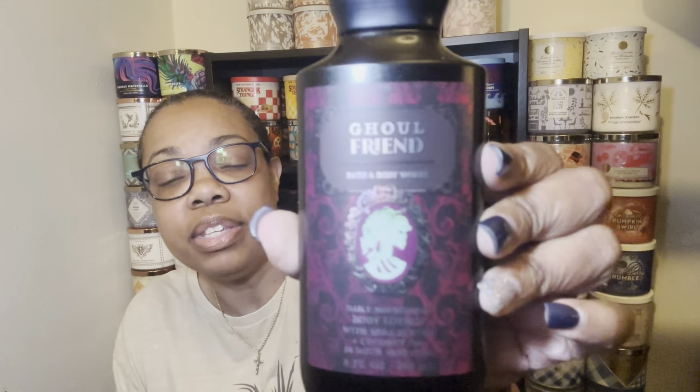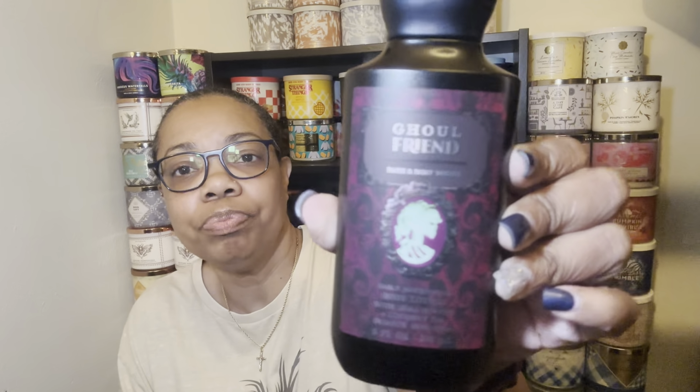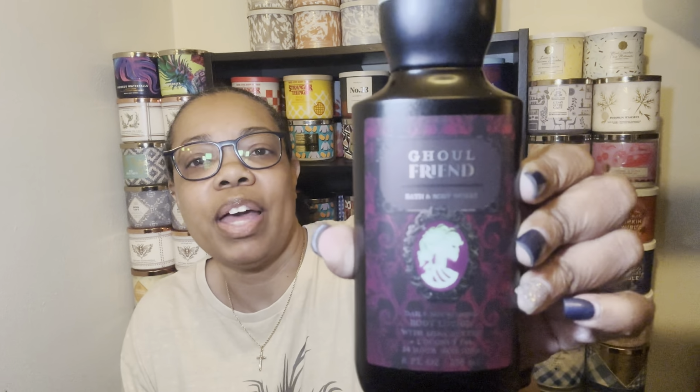We have Girlfriend. This is the Daily Moisturizing Body Lotion with shea butter and coconut oil, 24-hour moisture. This is the packaging for this year. This retails for $15.95. Girlfriend's fragrance notes are dark strawberries, ghostly peony, and spine-chilling citrus.